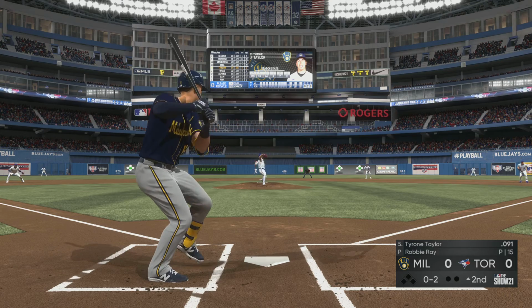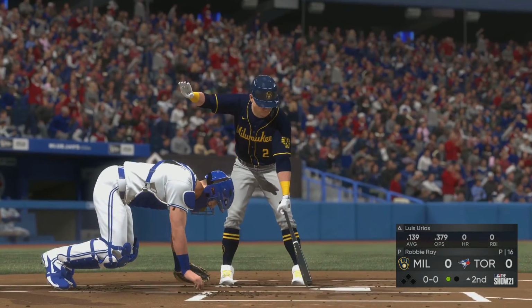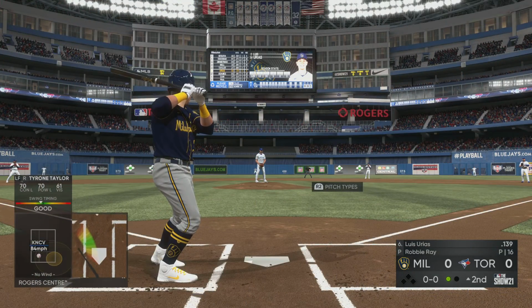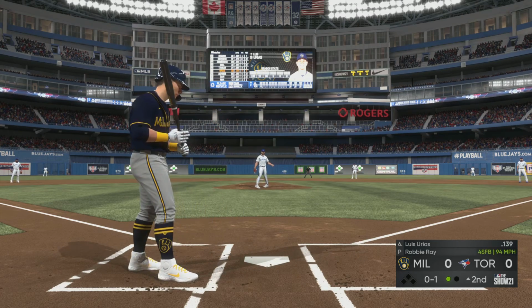Into the windup and the pitch. And the knuckle curve that time. Got him swinging, and that's the first out. Now one down with the bases empty. And stepping into the box will be Luis Urias. In there, 0-1.